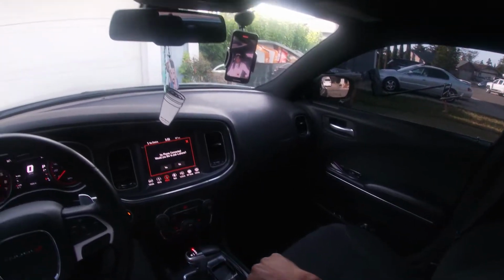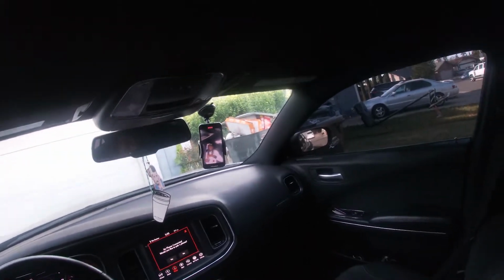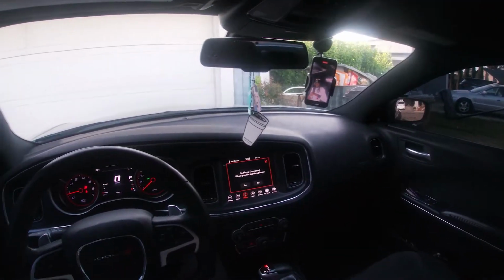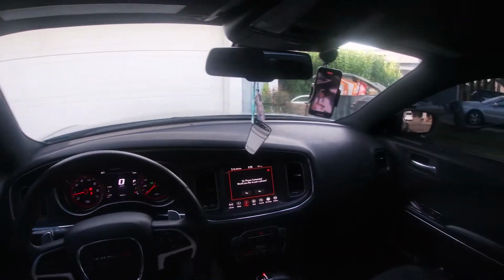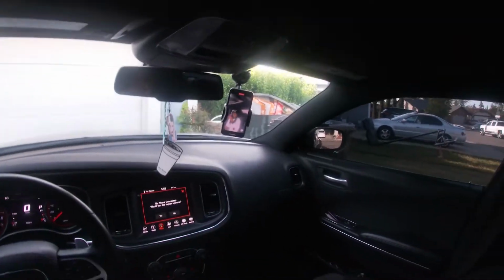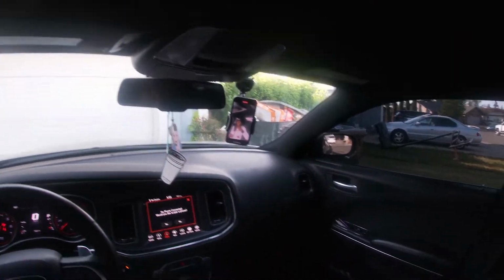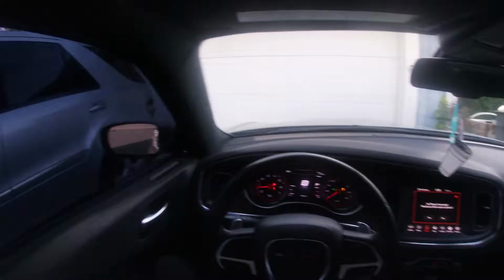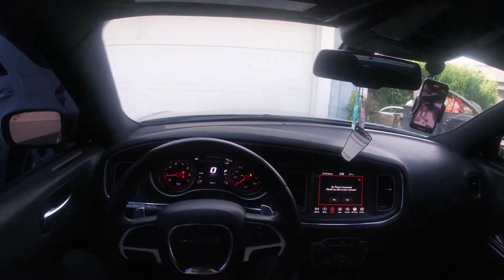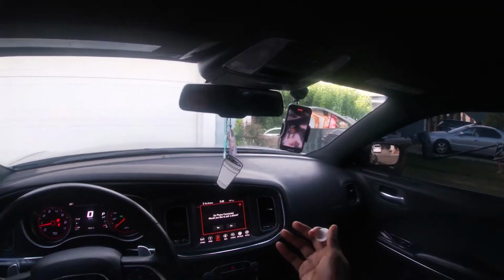I installed the Z Automotive Taser in my 2018 Dodge Charger R/T, and what that did was unlock pretty much every feature the car should have had from factory that it didn't come with, because for whatever reason Dodge likes to charge you for things like track mode or performance pages that the car should have had.